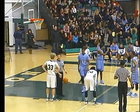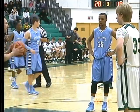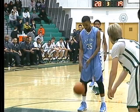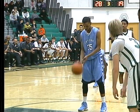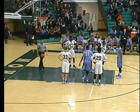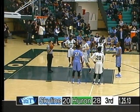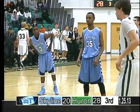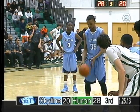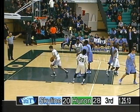Landon Plaza with the foul. Now Wesley hits the first free throw. Thomas Rozicki will come into the game. Plaza will sit down. Wesley's next one on the way, and it's good.